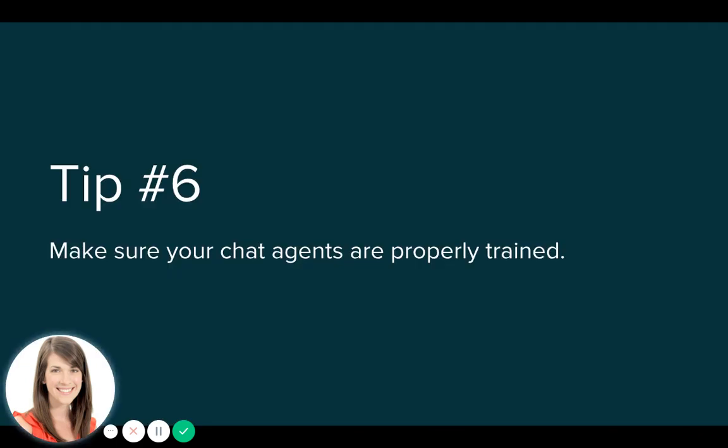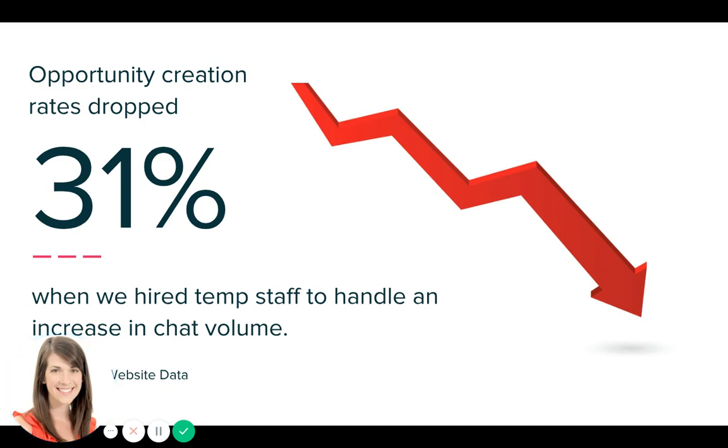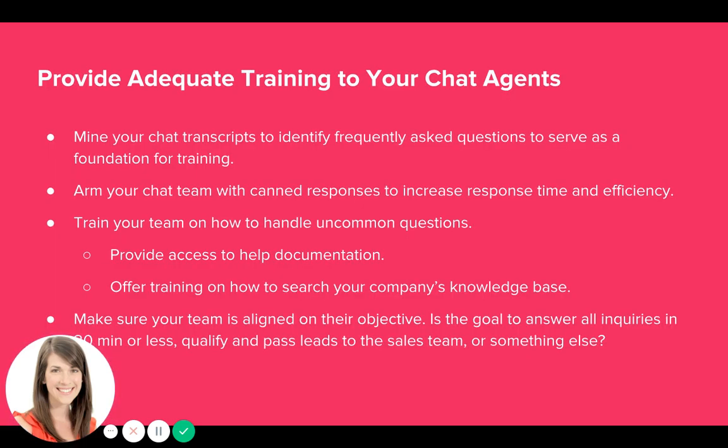Tip number 6, make sure your chat agents are properly trained. This is a very important one as well. It's not enough just to have chat agents ready. They need to be well equipped to answer the questions that they're getting. We actually learned this the hard way. We, at one point, were trying to meet the high volume, the high demand of chat on our website, so we decided to hire a bunch of temp staff to help us scale that chat volume. And as a result, the opportunity creation rate of our chats dropped 31%. So obviously this is not ideal. It's a lesson in making sure that your chat agents are properly trained.